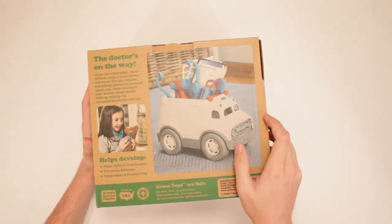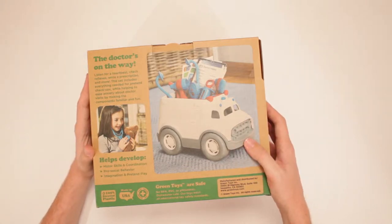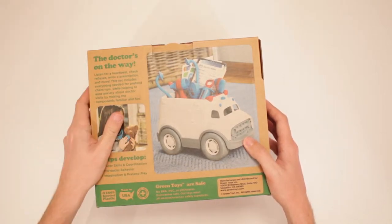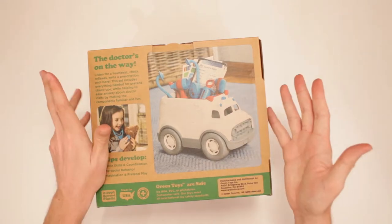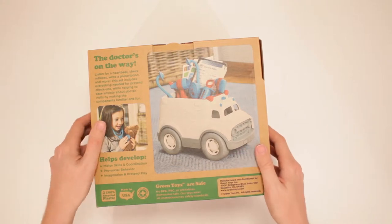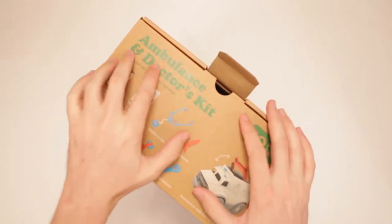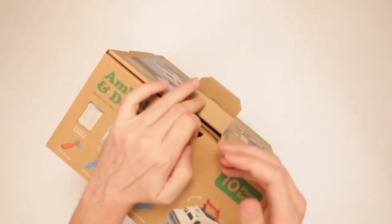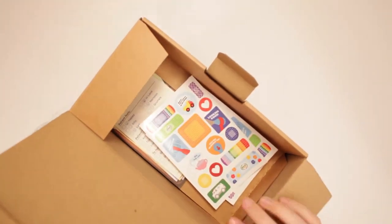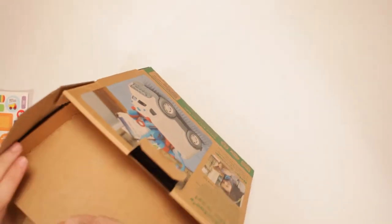This set includes everything needed for pretend checkups while helping ease anxiety about doctor visits by making the components familiar and fun. Helps develop motor skills and coordination. Well, motor skills because he's got an ambulance. Obviously, that's what I was talking about. And pro-social behavior, imagination, and pretend play. Well, great. So this thing's just going to make the perfect human being. Oh man, what about that guy who's gonna cut me off on the freeway in the future? Wow, how are they gonna be built? Oh, I guess, thanks a lot, Green Toys, for making everyone a better person. You jerks.